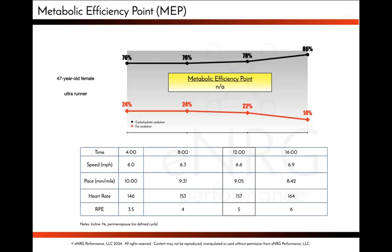We have pace in minutes per mile. We started at a 10-minute mile pace and went down to 8:42, and heart rate ranged from 146 to 164. We also measured rating of perceived exertion on a scale of 1 to 10, because for ultra runners that's pretty important to note, just that subjective measurement. Now, above, we see two lines. The black line indicates the percent carbohydrates being oxidized or burned for energy, and the red line indicates the percent fat being oxidized or burned for energy.